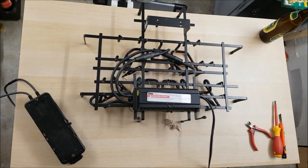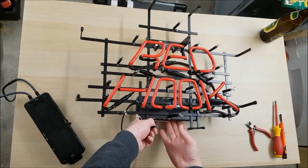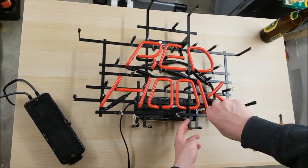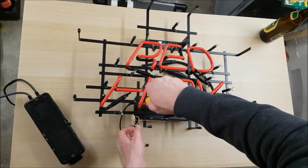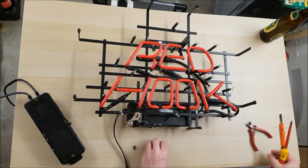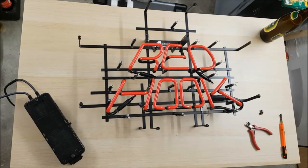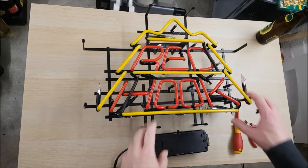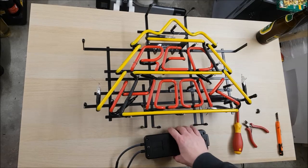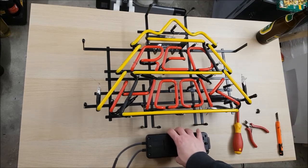Okay, so let's get this one off. I just put the tubes on loosely real quick to decide on a sequence for how I want to wire them and whether it makes more sense to mount the transformer like this or like that, and I'm going for this side.